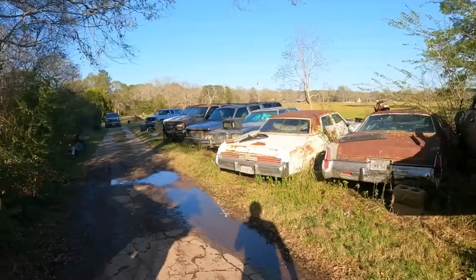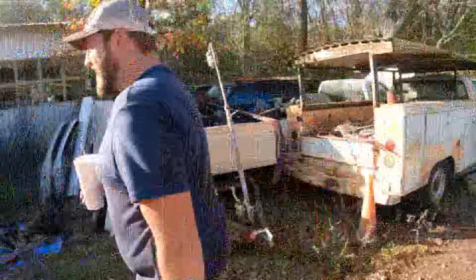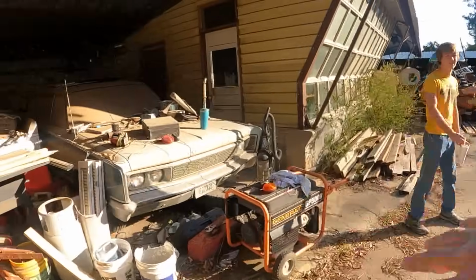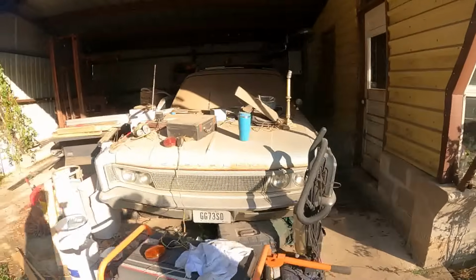Yeah, somebody needs to buy that car. Do you know how much he's asking? $1,500. $1,500. Does that have a title? Yes. Okay. 400 car. And this is a cool little. No, this is more his stuff. He's not wanting to sell. This is nice stuff. It's dust covered, but it's nice.